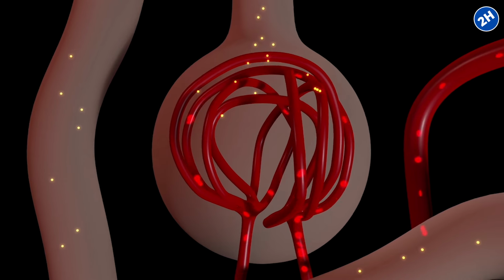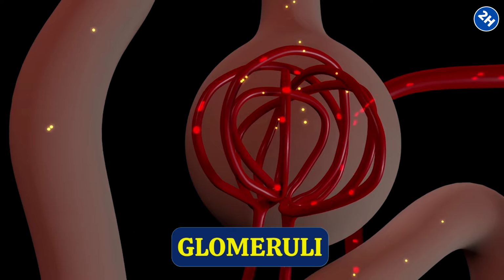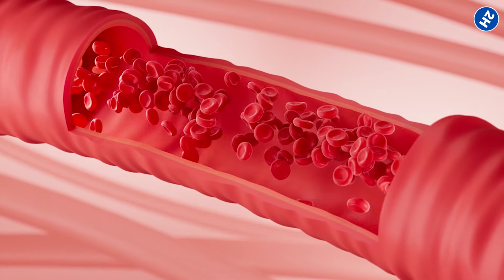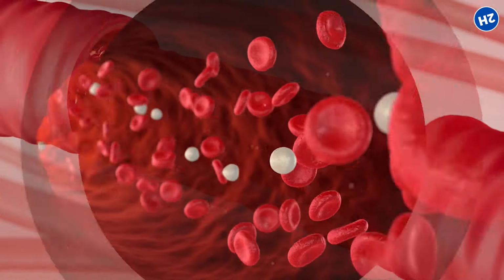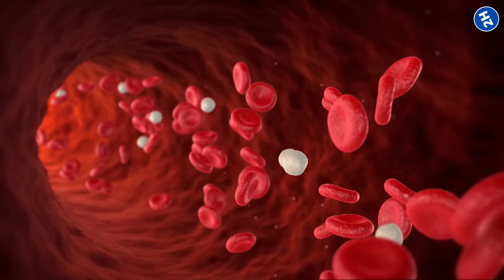Number 15, vitamin K2. Vitamin K2 maintains the health of the tiny blood vessels in your kidneys, known as glomeruli. It works by activating proteins that keep the elasticity and strength of blood vessels. This ensures that the glomeruli can effectively filter blood without any leaks.